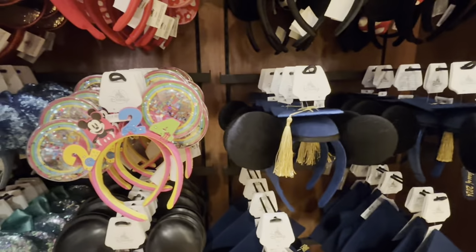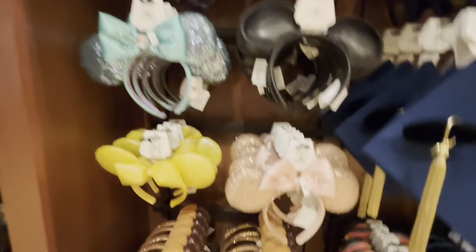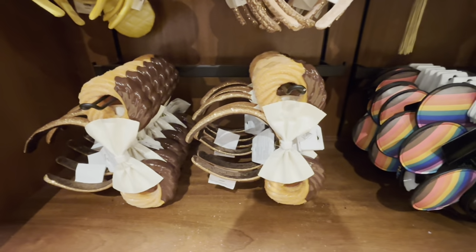Oh, they got graduation ears. Could have got that for a video we did recently. But look at these. Dessert ears. Oh, awesome. Then you get your pride ears. Star Wars ears I hadn't seen before. Real impressive.